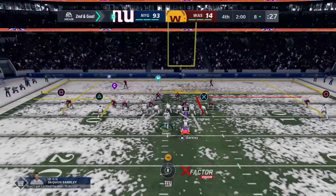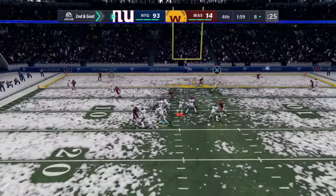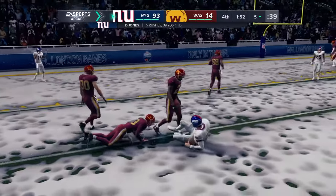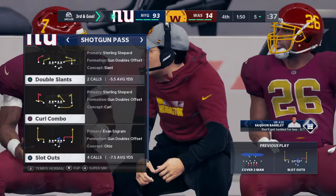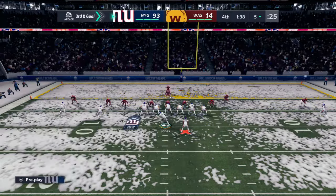So it's Giants football here as we welcome you back. They've got a second and goal now as they look to add a few more points onto their total. And he's going to keep it here. And they'll get this from the 8 to the 5. Pick up of 3. Tackle made at the 5-yard line. A big play coming here. It's third and goal.